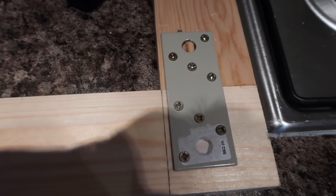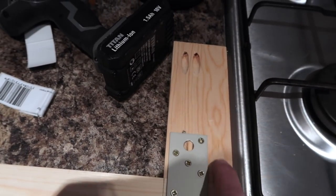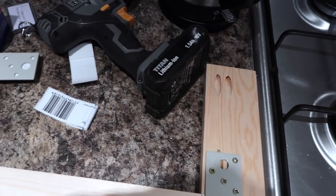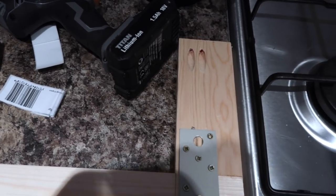So hopefully that should be secure, and then when that's all done, I'm going to run the router down here and along the bottom to accept the shelf and the side panels.